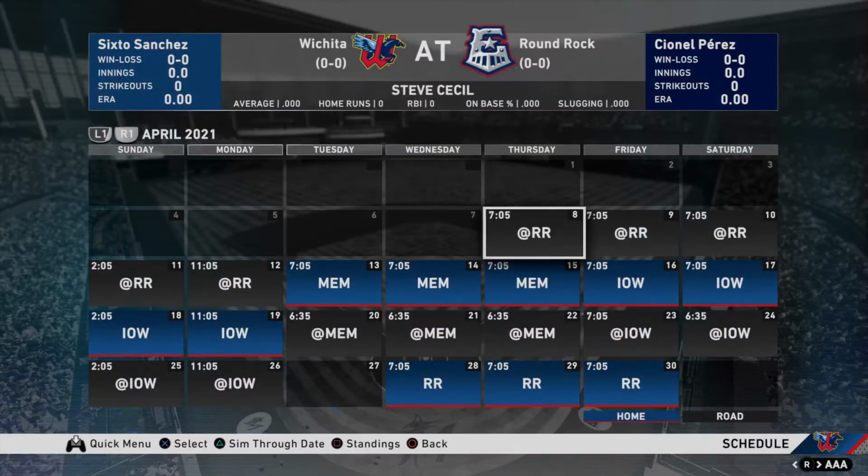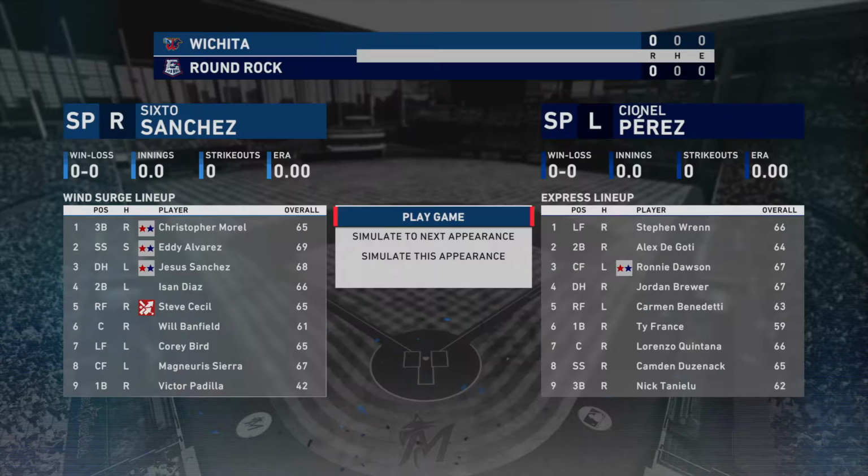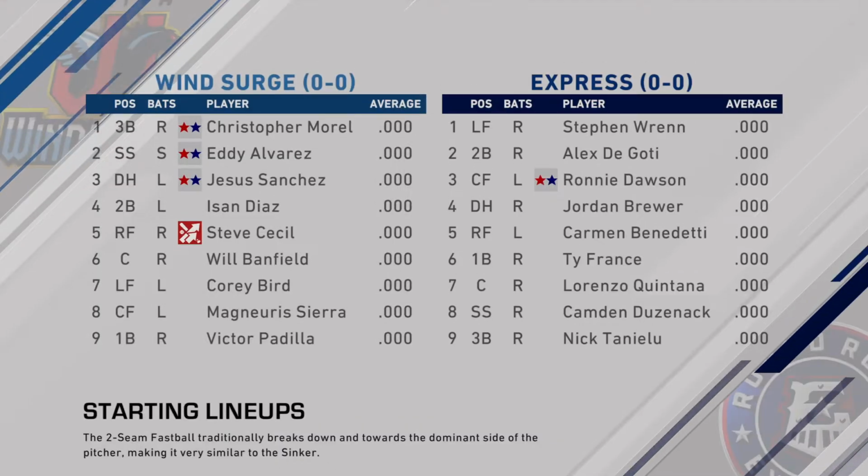So we're going to move on to the first series of the year against Round Rock. 5-game series on the road. So let's see what happens. We're starting out with a new team. We only have one friend on the squad, and that's Mackenzie Mills, who got moved up from AA to AAA. So it's going to be a new season. It's going to be fun for a new season. So here we go.